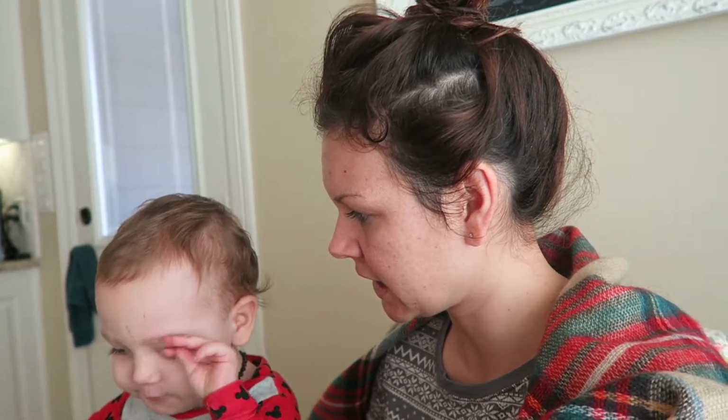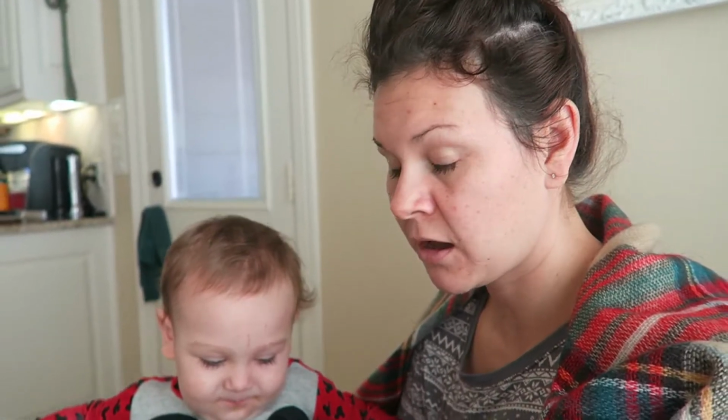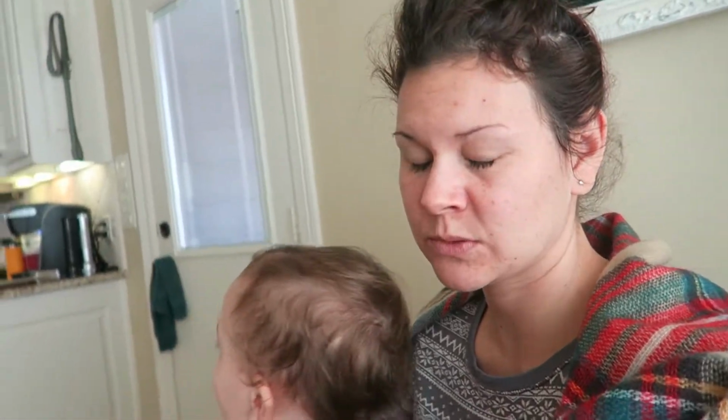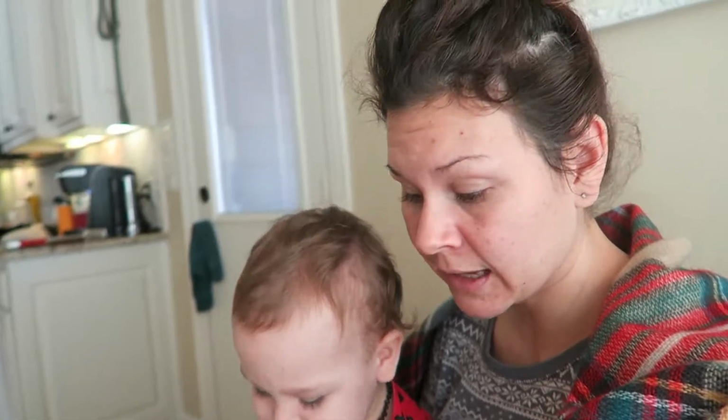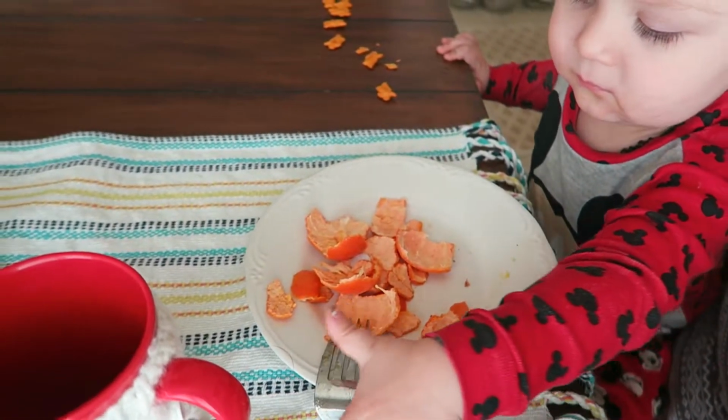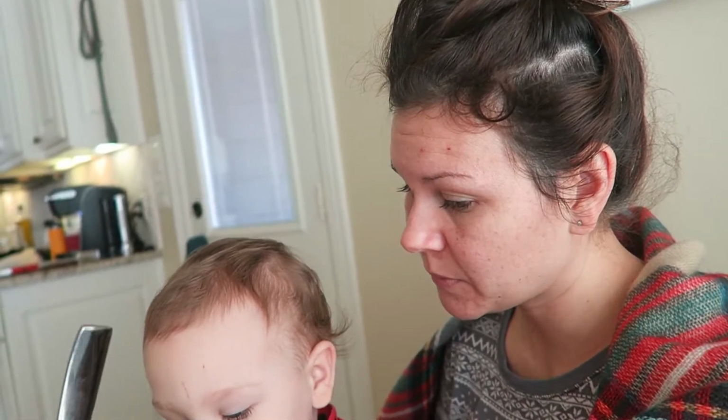Good morning, guys. Parker and I are just sitting here finishing breakfast. We're eating some cuties. This boy is downing these cuties. I feel like he's finally starting to want to eat more things. I offered everything to him when he was little, and he was still very picky even at a young age, 8 to 10 months. I finally am getting him to eat more and more things.